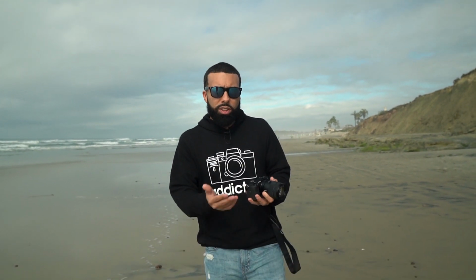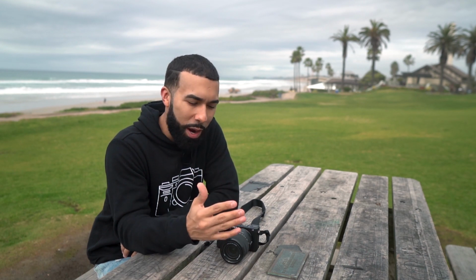From a photography standpoint, there isn't much improved. The autofocus is bumped up a little bit. It took some of the magic from the A9, but for the most part, it's the same thing. ISO improvement, okay, not that big a deal. But I think the object tracking, the eye autofocus improvements on this camera make it so much better for photography, especially portraiture. Now we're gonna go into the more controversial part of the camera.